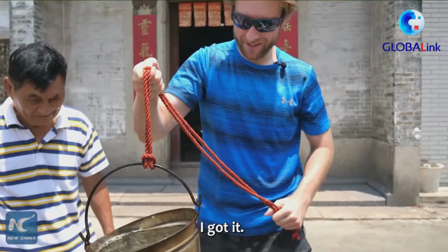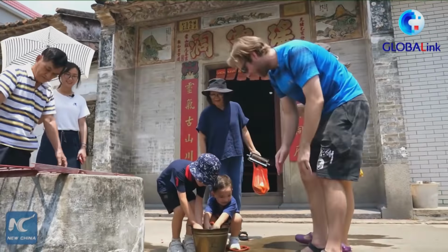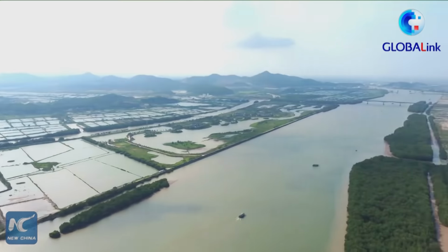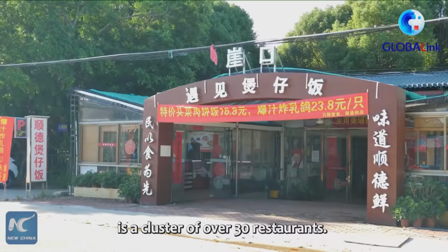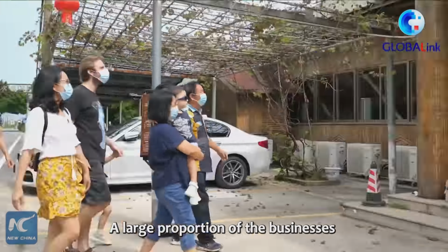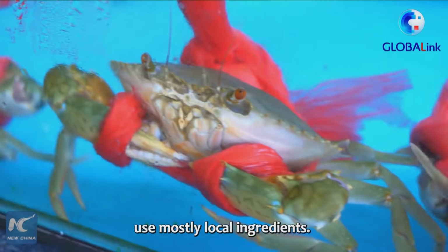Got it. Just around the corner from the rice fields is a cluster of over 30 restaurants. A large proportion of the businesses are locally owned and operated, and the restaurants here use mostly local ingredients.